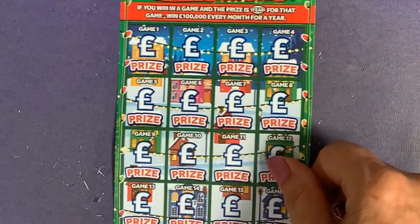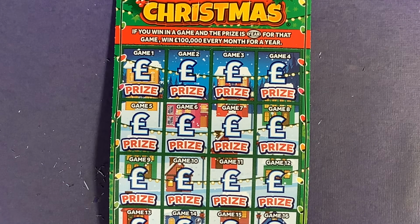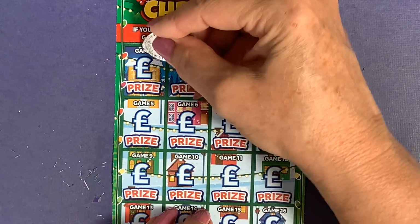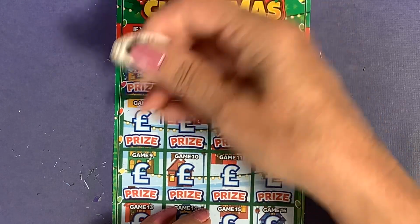Nothing on the first one. I should be used to that, shouldn't I, really? Come on. But yeah, I do like the look of the Mega Multiplier and the Lucky Drop. I do like the look of the £3 and the £2 one. So I will be having a look for those. Don't know if I'll be doing many of these before Christmas, but hey, you never know.